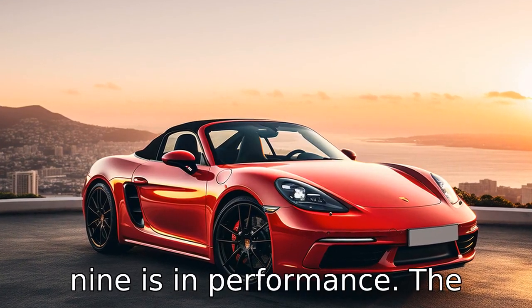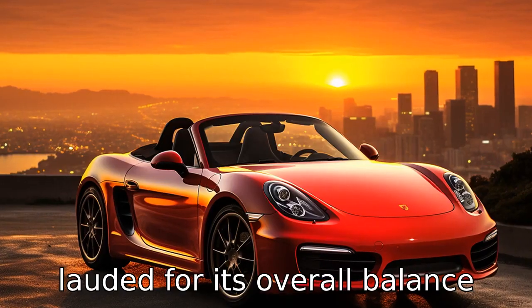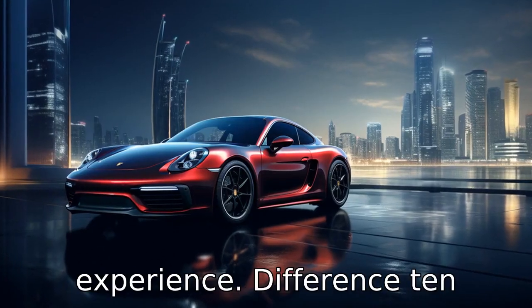Difference 9 is in performance. The Porsche 718 Boxster has been lauded for its overall balance and precision on the move, whereas the Alfa Romeo 4C is often praised for its exhilarating, raw driving experience.